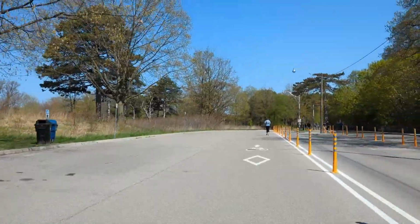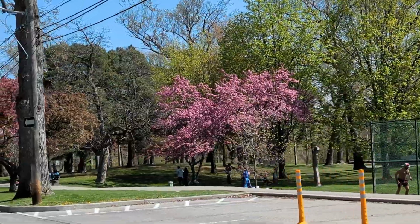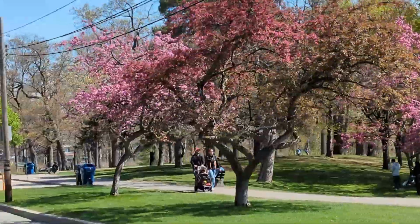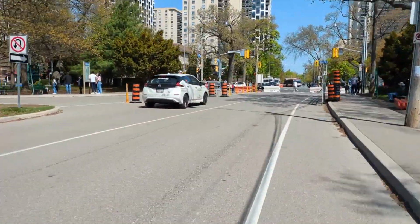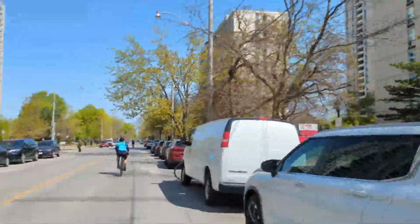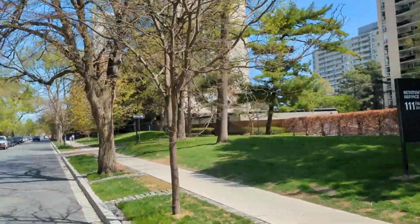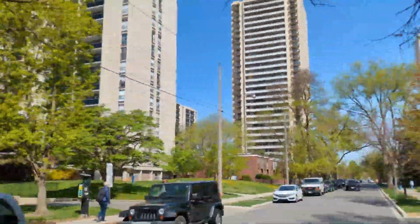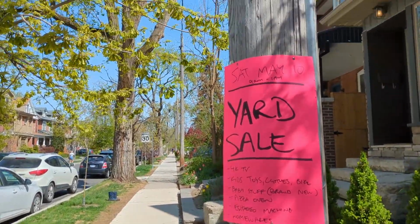I went through Hyde Park and kept heading north. I did see a listing. I forget if it was for today or tomorrow, or could be for next week, but some of the condo buildings around Hyde Park Station here seemed like it was going to be a multi-building, big blowout kind of yard sale. They definitely have lots of green space for people if they were going to do that, but must not have been today. I did not see anything.